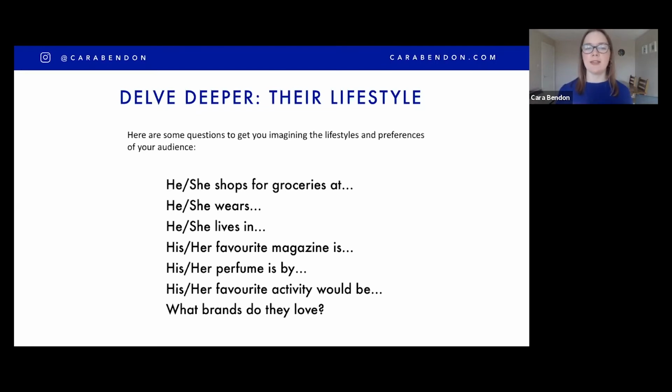What kind of clothing labels do they wear? Do they get their things from the charity shop and the supermarket because they're in a hurry and they don't care? Do they care about certain designer labels? Do they care about the ethical credentials of the brands they buy? Do they live in a city or are they out in the countryside?